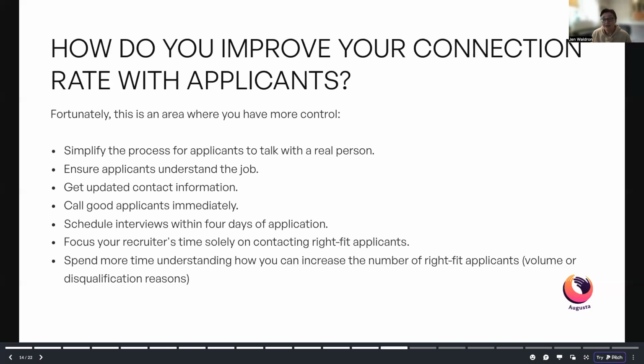Calling the good applicants immediately as soon as they come in. Obviously, that means you need to know who the good ones are, but call the good ones immediately, making sure that your applicants don't schedule their interview more than 4 days out. That is a massive drop-off point if they do schedule more than 4 days out. It's not just a little bit, it's 200%, right? That's what the data that I showed at the beginning.